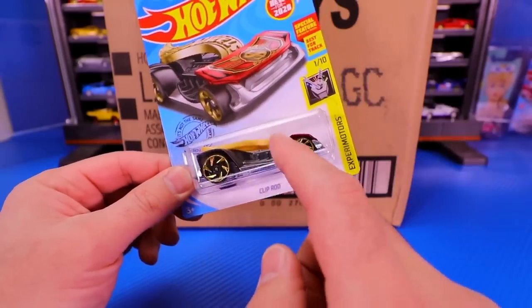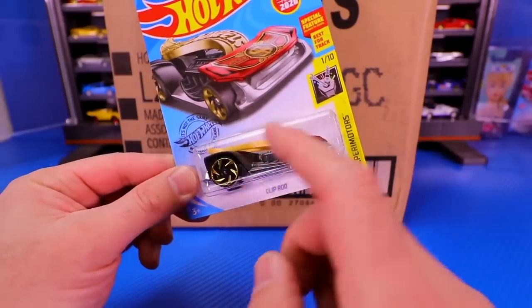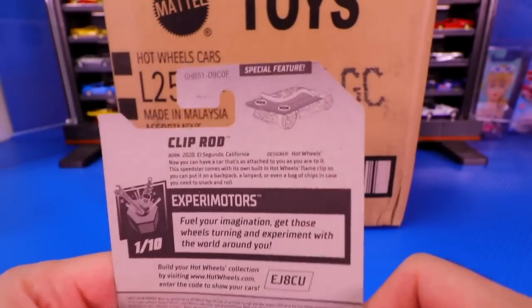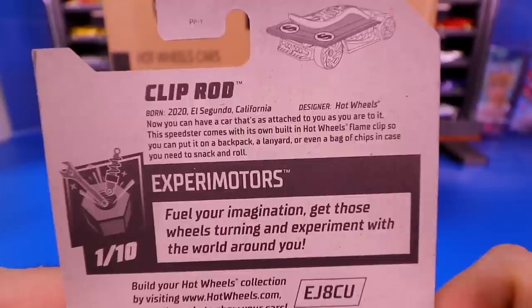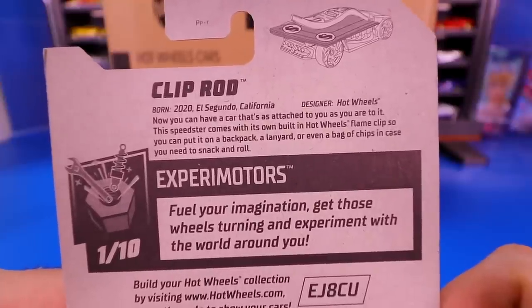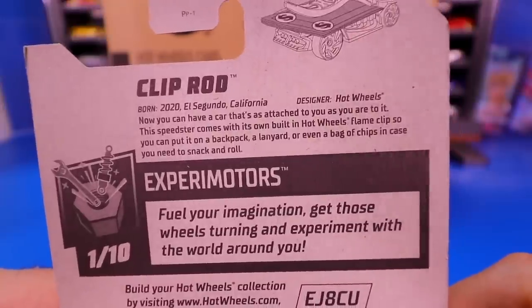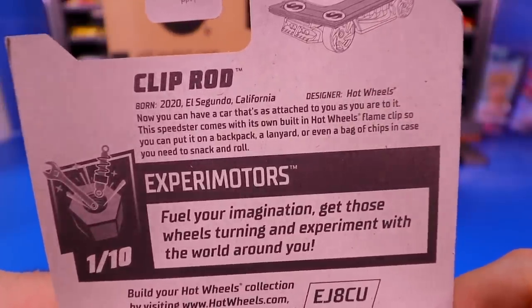This is essentially this part right here that has the Hot Wheels logo on there, it is a clip that you can use to put on a piece of paper, you can close a bag of chips and stuff like that. It actually reads on the back of it, so you can see right there. So now you can have a car that is attached to you as you are to it. The Speedster comes with its own built-in Hot Wheels flame clip, so you can put it on a backpack, lanyard, or even a bag of chips in case you need to snack and roll.